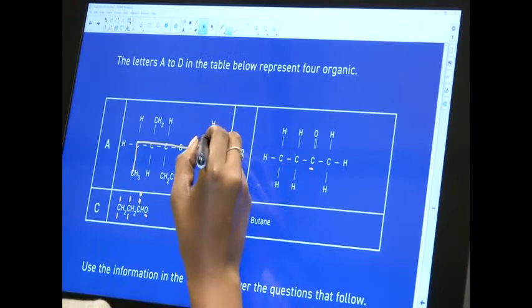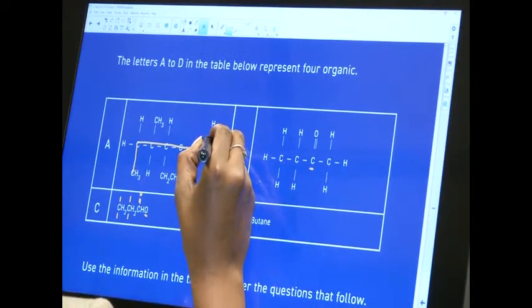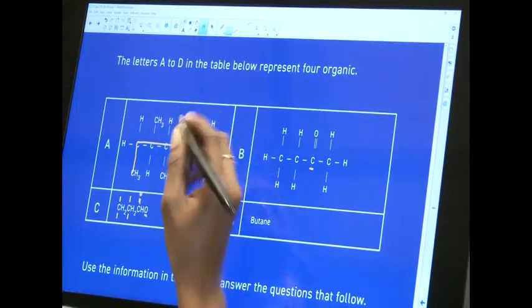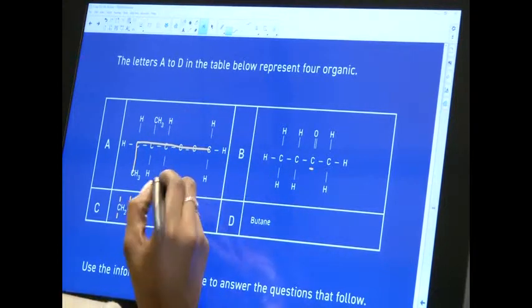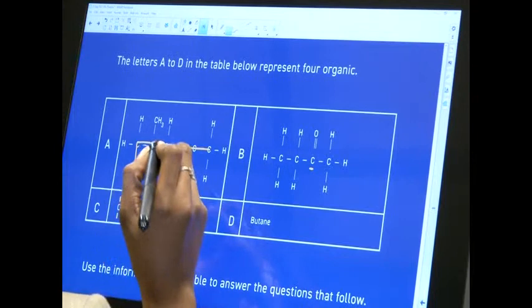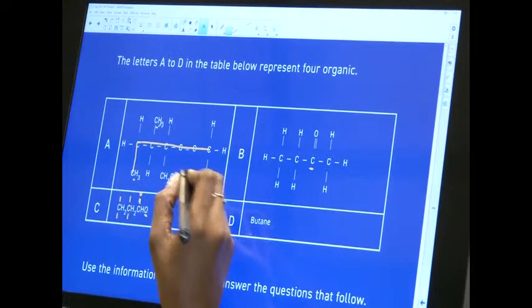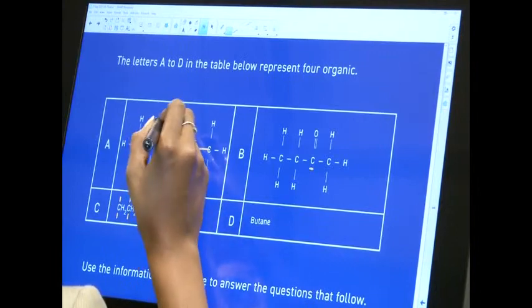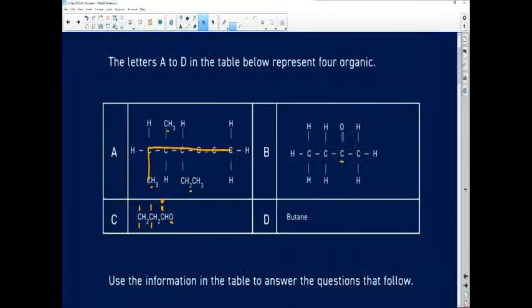Now we need to see, I need to find my double bond or my triple bond. Let's start with our side chains first. I've got a side chain there, I've got another one there, and I've got another one there. So I've got 2 carbons attached to this one. I've got 1 carbon on this side, and therefore it goes on my longest chain. So let's see, 1, 2, 3, 4. So this is my 4th carbon.